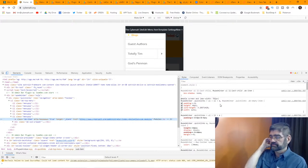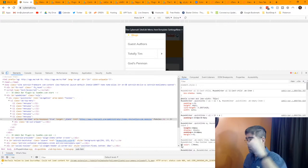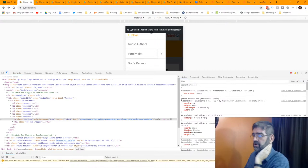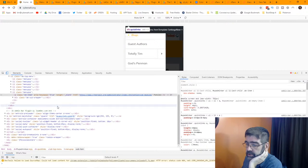Okay. Color. Okay, so that is, oh, that again, we're running into problems with this bar overlapping here. But that is, oh, that's not the icon. That has to do with the admin bar.